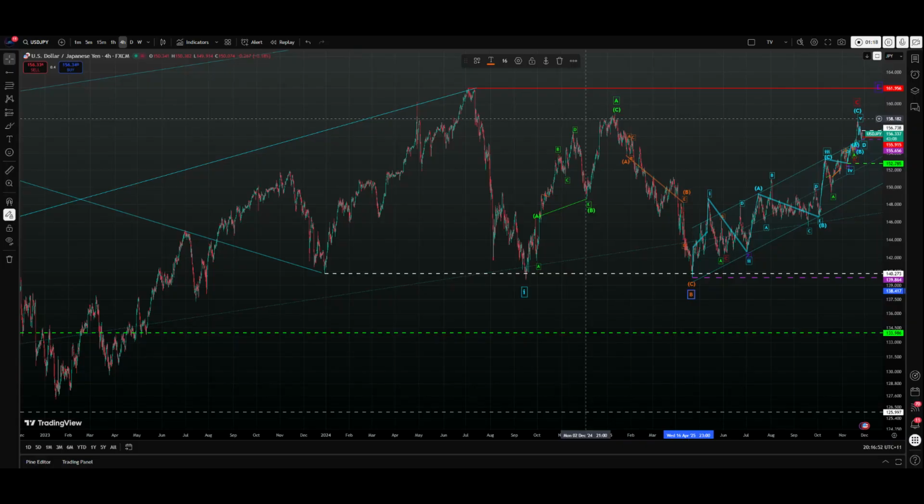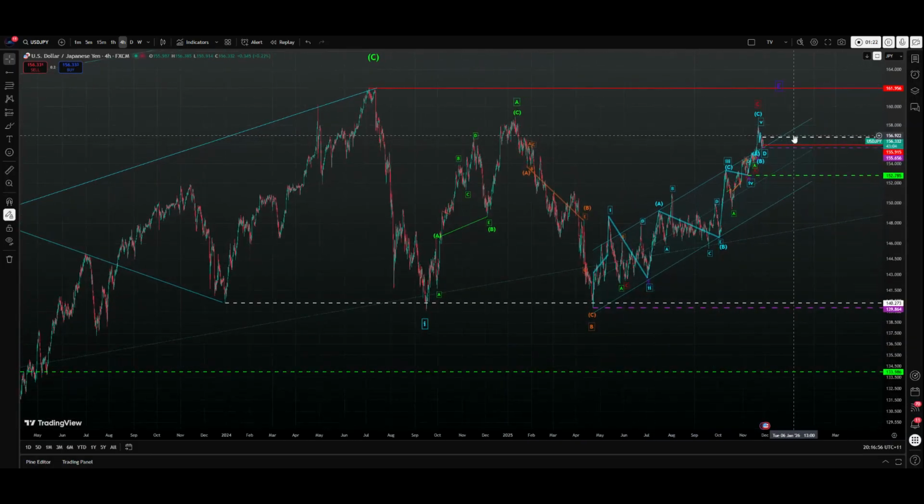It's been a little while. I had to come back to reality. So when we got to the highs and we saw this pattern, I thought, wait a minute. I should have seen that move go straight down after that point. Nope. It's because the USD yen is not done yet.